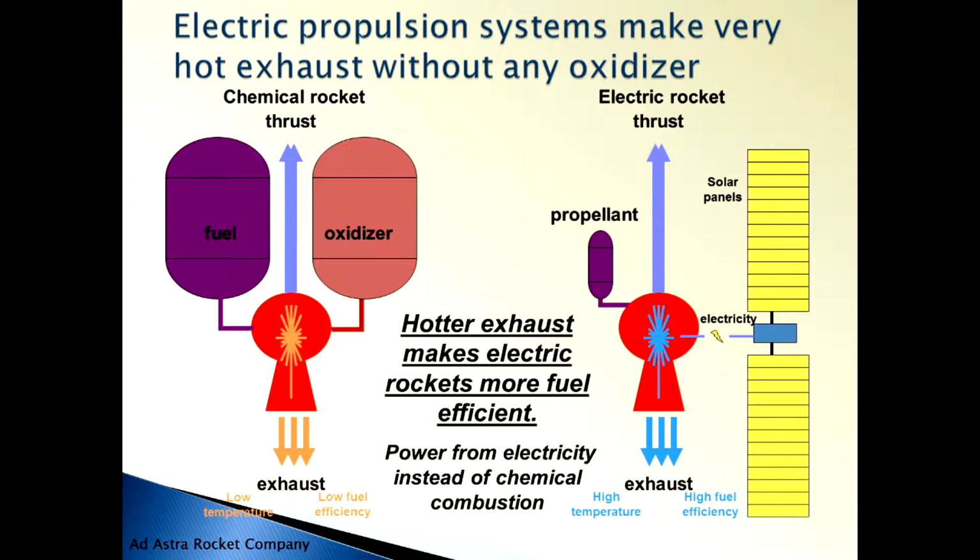I think it's going. There it goes. Okay, sorry, this is a little bit cartoonish, but this is a slide that Franklin actually did probably, I don't know, 15 or 20 years ago. A very old slide, maybe not that old, but it explains the difference between electric propulsion and chemical propulsion.